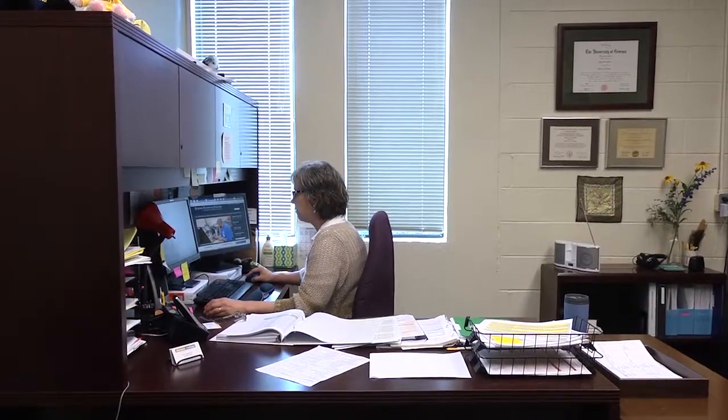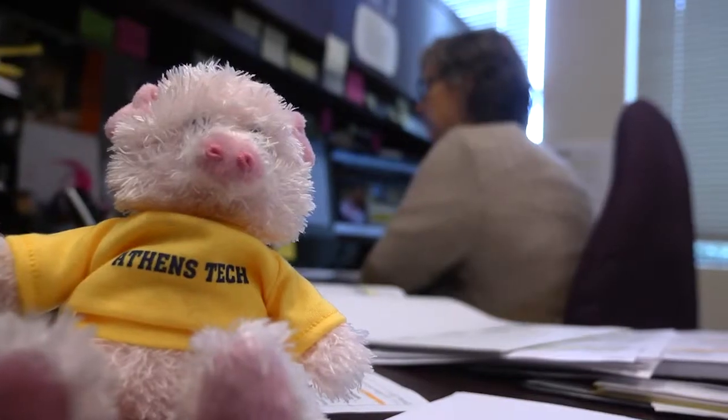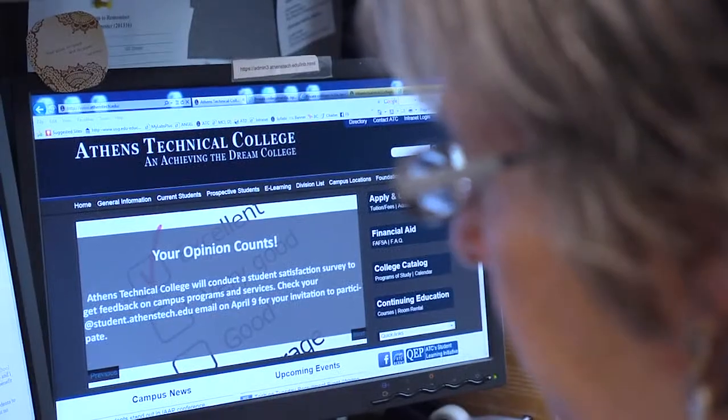We have about 5,000 students a term, and I'd say just under 50% of them need developmental education classes. And among those, I'd say about two-thirds of them need developmental classes in more than one area.